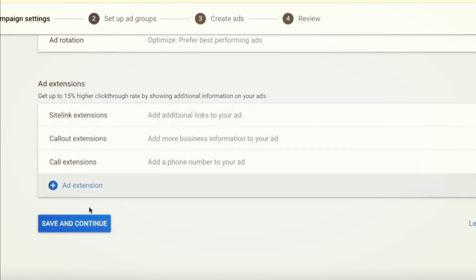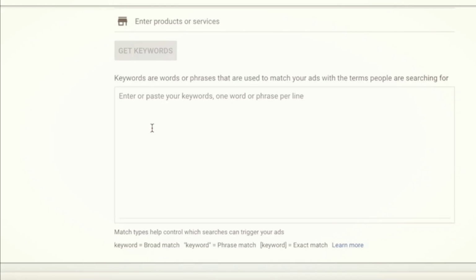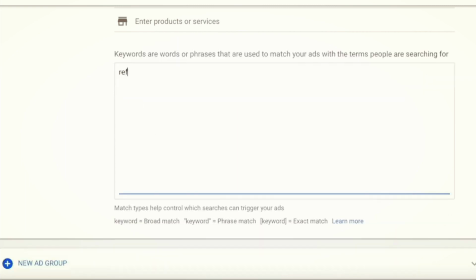Press save and continue. This is where you add the keywords. Basically, you are telling Google Ads if people type in this keyword, make your ad show up. Obviously, you need to add the product name. Now there are important steps here you need to follow.